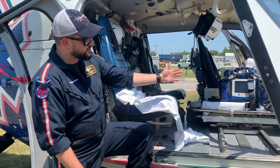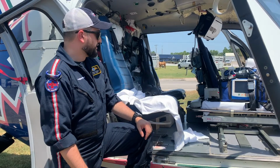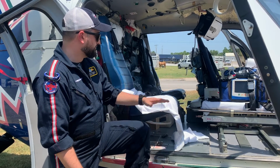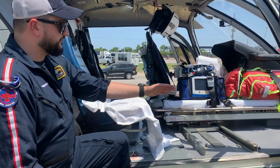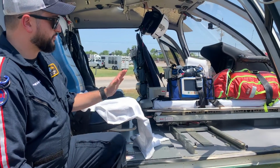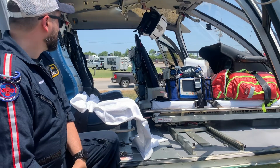Here inside you can see the patient compartment, I guess you can call it. We load the patient here. Paramedic typically sits here, nurse sits over there. It's a nice aircraft because of the room on the inside. We're able to provide pretty much full access to the patient from head to toe as we need to.